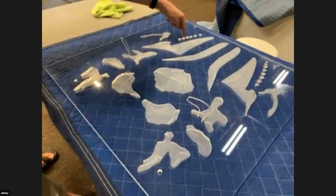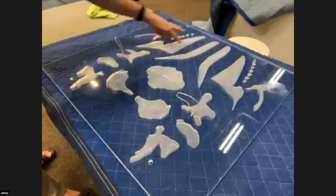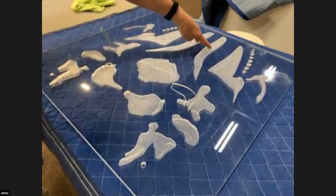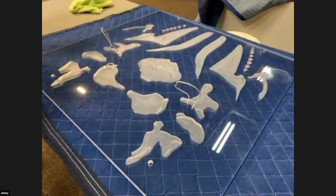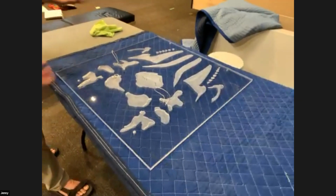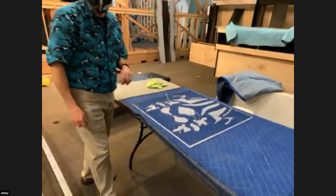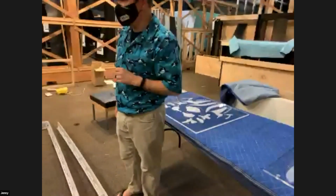You can see the wells for each of the teeth. And that's the upper jaw here. I think those are the nasal bones. Yeah, amazing stuff. And so our exhibits guys figured out how we're going to do this and how we're going to prop all the bones up to get a really cool display. I can't wait to see that done.